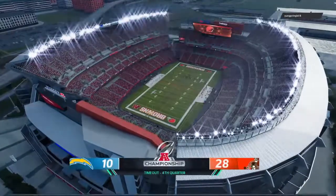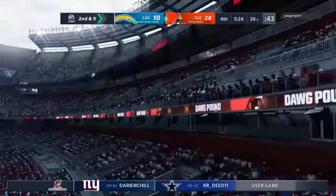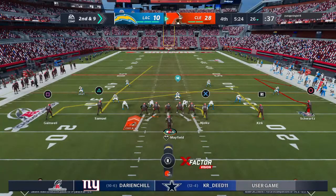Now the Browns will use the first of their 3 timeouts. That'll leave them with 2 remaining. We'll be back after this. The last play got just a yard. Here's 2nd and 9 from the 26.